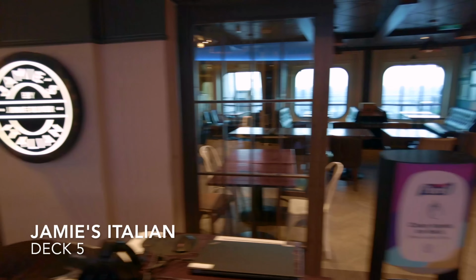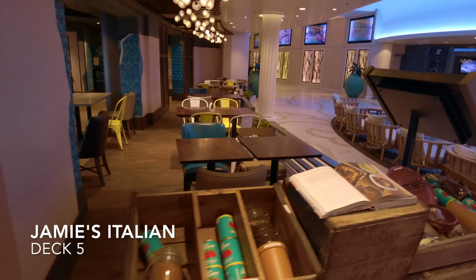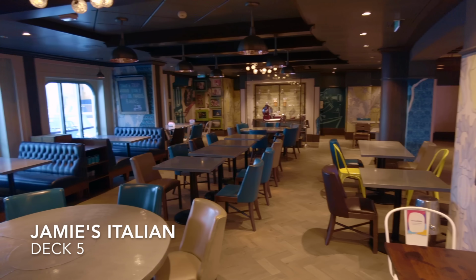On deck 5 towards the aft, you'll find Jamie's Italian. Now being a Brit, I'm all too familiar with this restaurant. A few years ago they were on many of Britain's high streets, but the restaurant chain went into liquidation and they were to be seen no more. Now they're only in existence on Royal Caribbean ships.